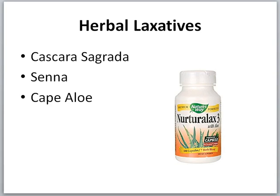The ones that come in packages and boxes you can get, but these are the three main herbs you want to look at. When you use herbal laxatives, such as what we're going to do for your cleanse, it should include at least one of these, preferably as many as you can.